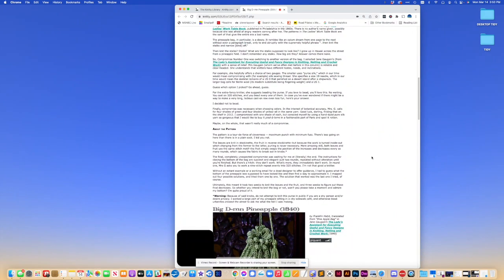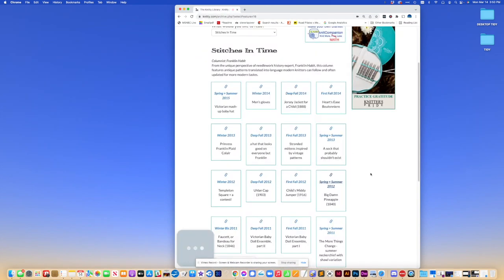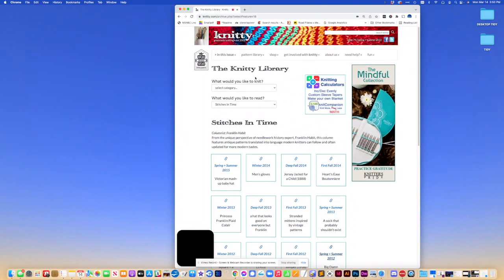You need to read this stuff. Even if you never knit it, read it. So thank you for that, Franklin. We are very jealous that you are now living blissfully in Paris. God bless you. So that's what we've got.